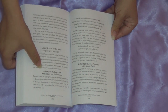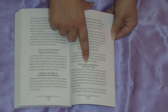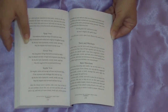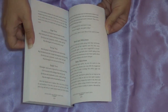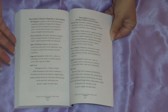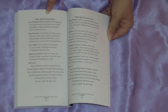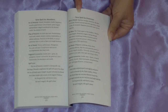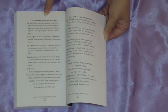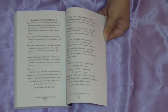So we have calling the pages for inspiration and enthusiasm, other spell casting options with court cards. We also have, let's see, basic directions. So again, very good directions on how to gain things that you want. Tarot spell to create a strong united coven or circle. We have tarot spell for abundance, tarot spell for protection, tarot spell for attracting romance, tarot spell to heal a broken heart, and so on and so forth.